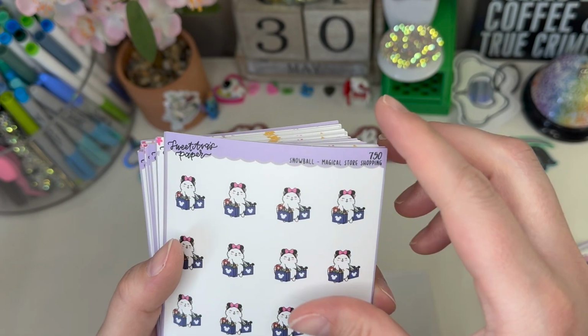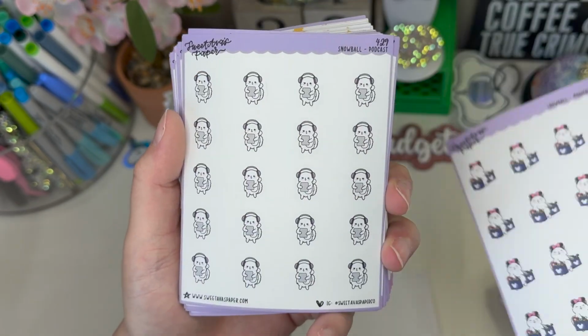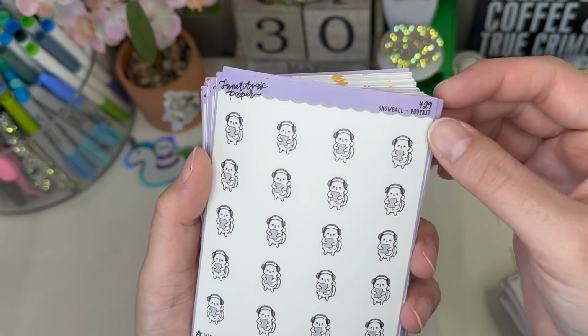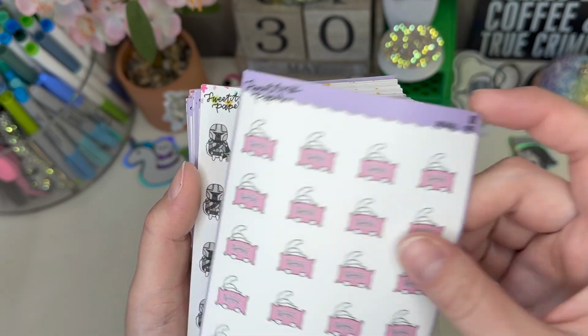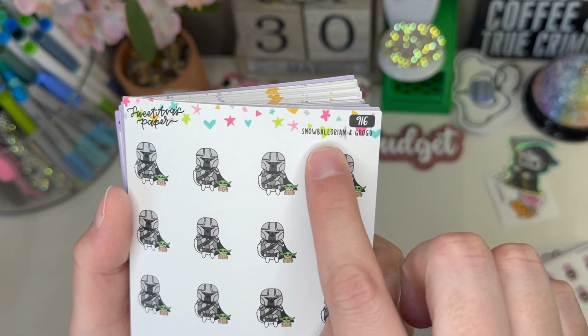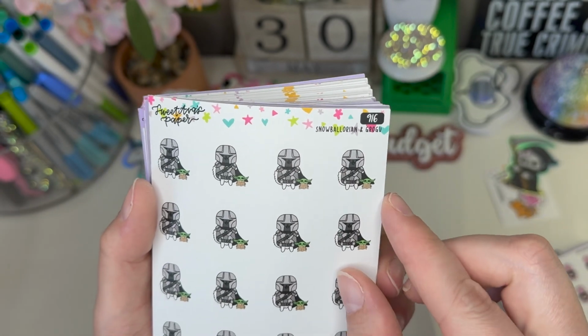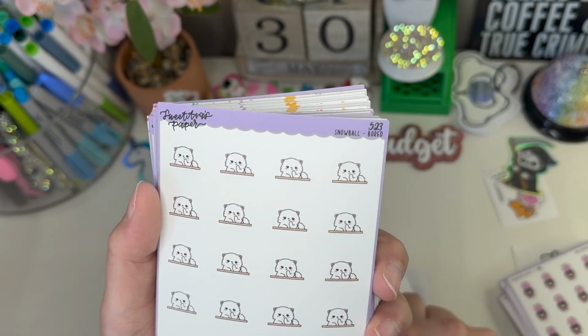Donuts, magical store shopping. So yes, Disney shopping for sure. Snowball podcast. Nope. That's today. We have Snowballorian and Grogu. Oh my gosh, super cute board.